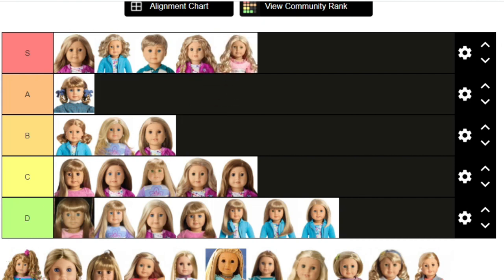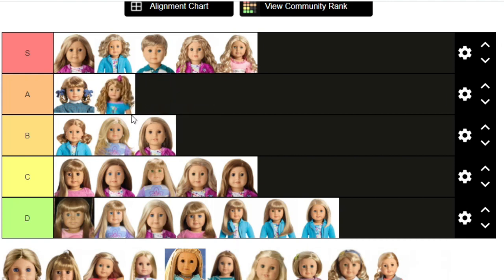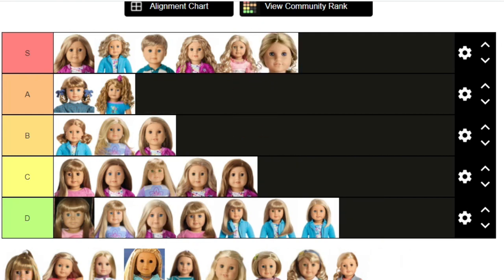I love her. Courtney, I've already said this in another video, I think that she is definitely a redhead and not a blonde. She's going with Kirsten. Elizabeth, okay, I wasn't like obsessed with her before, but she's really cute. She's really cute in person, so she's gonna go on the top.